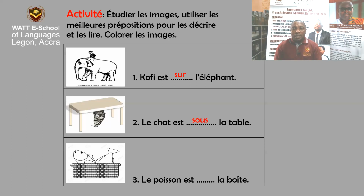Let's go to number three. Le poisson, the fish. The fish is in the basket. Here the position of the fish is what we are looking at. So we say, le poisson est dans la boîte. Can you repeat? Le poisson est dans la boîte. Again, le poisson est dans la boîte.